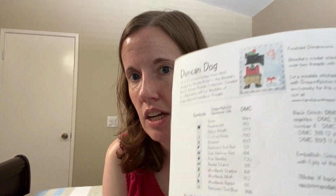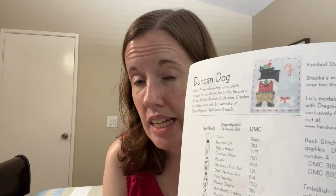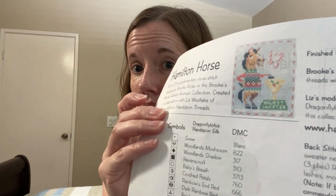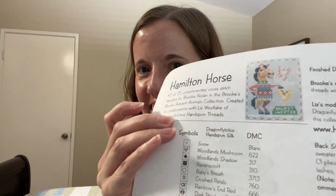So I actually have the Whip Go calls for September, which are 2 Advent animals, which is going to be the case for the rest of the year because all I have left on my Whip Go board now is Advent animals. So I have Dunkin' Dog, Day 4 is the first call. And then the other one is, oh, the horse. Hamilton horse, who won the ugliest sweater contest. So those are the 2 I'll be doing in September.